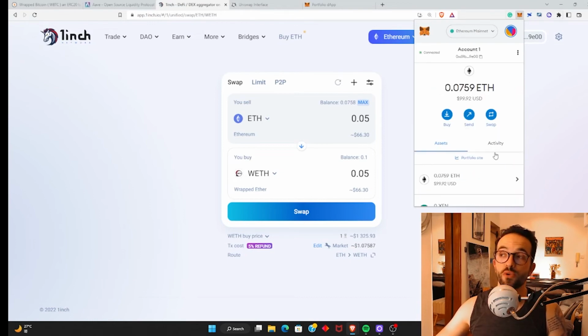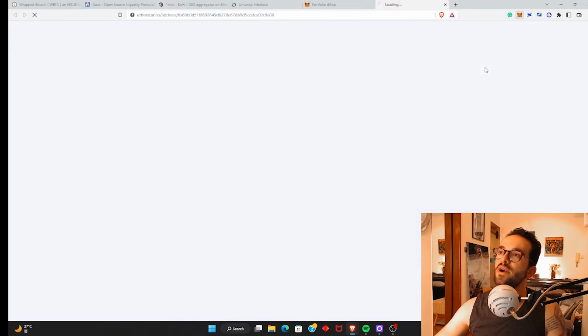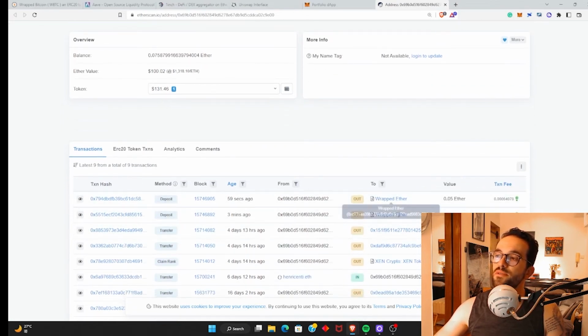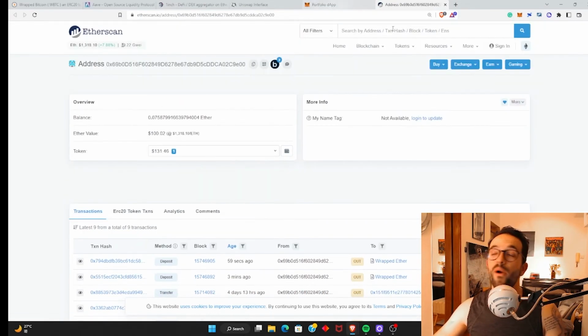Okay, so if we scroll down here on the MetaMask wallet, we'll see here 0.1 WETH. And you could also, by the way, check your account on Etherscan. So you can click here, view account on Etherscan. You will also see these two transactions, and you will see here that you have an amount of wrapped ETH.